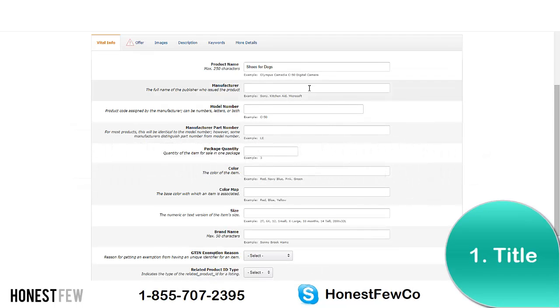So Shoes for Dogs is under 150 characters. It accurately represents the product, so the customer won't be disappointed when clicking on this. The grammar and spelling are correct, and it hits 3 main keywords with good search volume. Or does it? It absolutely does not. It does not hit 3 good keywords with good search volume, and it doesn't contain a brand name. So for those 2 reasons, we need to fix this title.